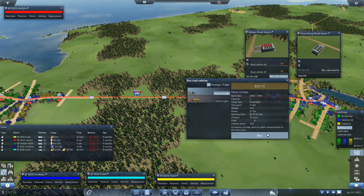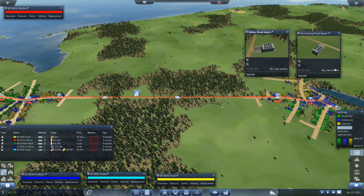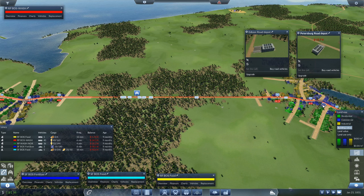So one, two, three, four, five, six. Set those on the line. Buy a one, two, three, four. And set those on Washington, Norfolk. Woo! It's all happening. We're up to 40. But like I said, we want about 200 vehicles on here.